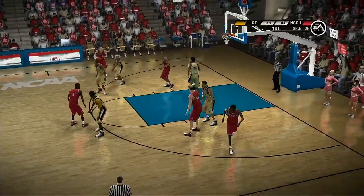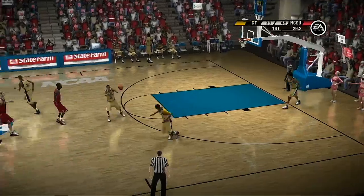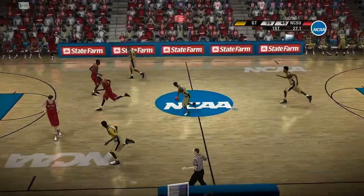That one, there should have been a foul call, I think. Well, you take a look right there. I thought there was contact battle on the defensive player. Shot clock is dead.